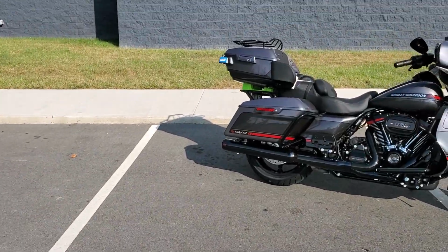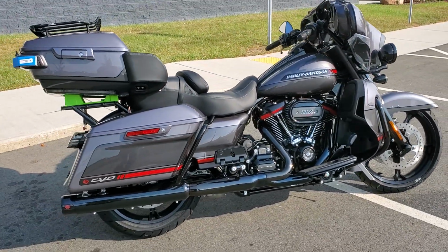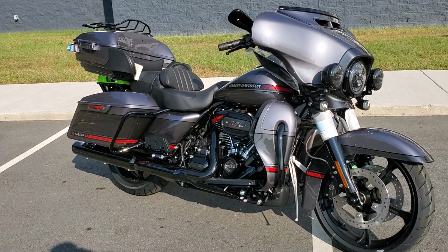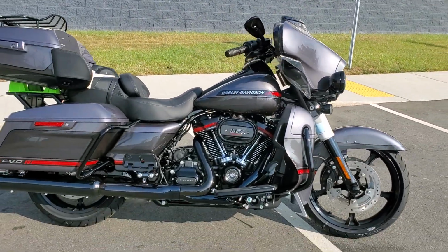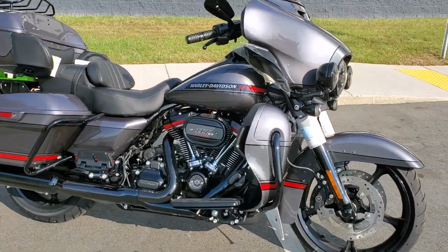Boom! This 2020 CVO Limited FLHTKSE. It is available. We're selling it straight at MSRP. So it is available. Feel free to give me a call. I'll mention that first, just so you can give me a call right away, 630-532-8227, or you can always reach us at the world famous Riding High Harley-Davidson.